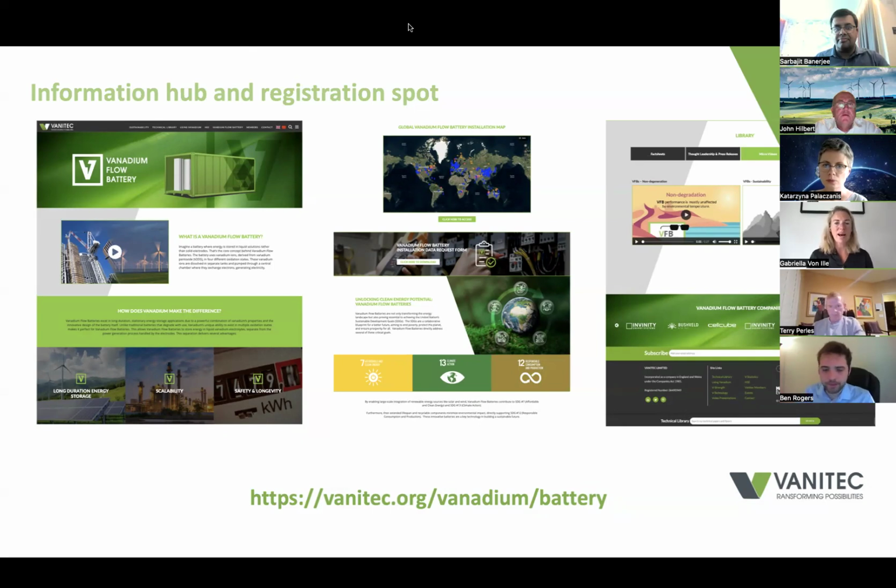You will also see how we are talking about the linkage between the various UN's SDG goals and the battery, and how it's developing. And you will find a full library of marketing materials that is there for you to use. You will find fact sheets, press releases, blog posts, thought leadership pieces, research papers, and there are more of these type of animations.